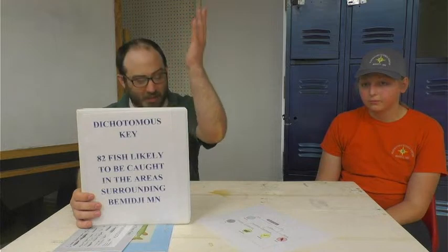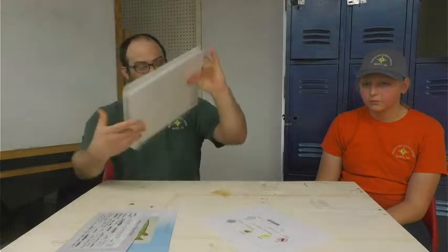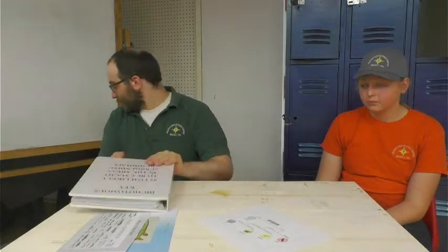So we're going to talk a little bit about how to use dichotomous keys because, like I said, we just happen to have one here at the Science Center that features 82 fish likely to be caught in the areas surrounding Bemidji, Minnesota, which is where we are, which is perfect for our Audubon Society thing.